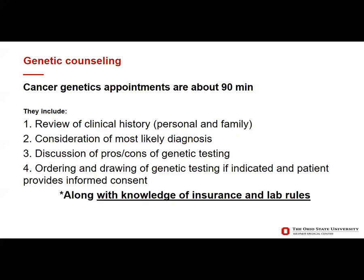And most importantly, the genetic counselors have a very intimate knowledge of the insurance and lab rules. This is something that we hate to see, but sometimes when genetic testing is done by non-genetic doctors or with providers who don't have this expertise, there can be big bills that are racked up or the wrong testing can be ordered. And that's something that we can very much avoid in today's settings in the genetics clinic.